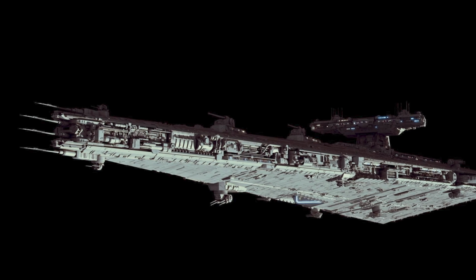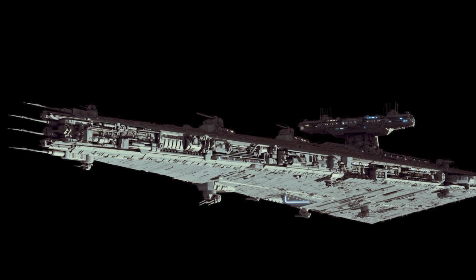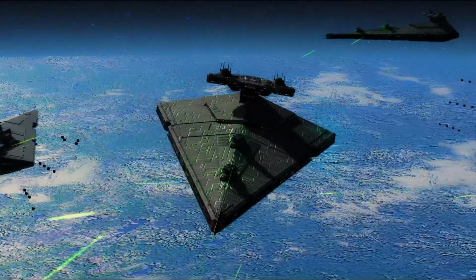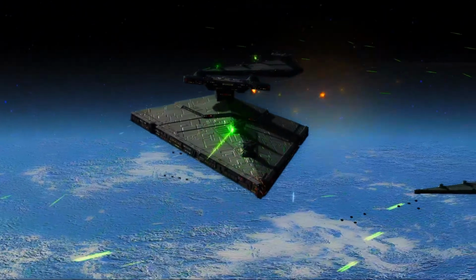Post-Endor warlords loved ships like this because they were cheaper than the big iconic symbols and still terrifying. And you can feel that design intent. It's built to be run with discipline, checklists, and daily systems tests that actually get done.